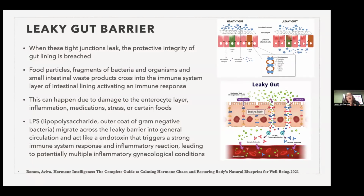There's something called LPS, or lipopolysaccharide, which represents the outer coat of gram-negative bacteria that end up migrating across this leaky barrier into the general circulation and act like an endotoxin, triggering a strong immune response and inflammatory reaction, which leads to potentially multiple inflammatory gynecological conditions.